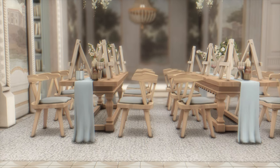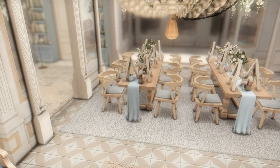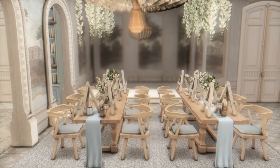As we enter the building, this lot is just one of the most gorgeous lots I think I've ever seen. And shout out to all the creators in this video, both CC and lot creators, because they spend so much time building and it's just really crazy how they can make such beautiful lots. But this one is just super pretty.